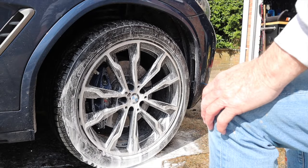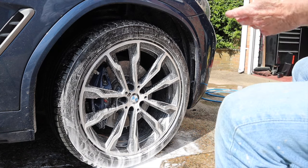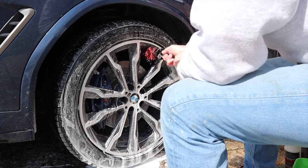So on top of a, on the body, that will be a snow foam. So on top of that I will then put a contact wash, and that's exactly what I'm doing now.